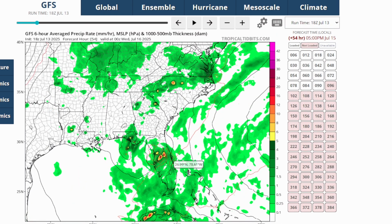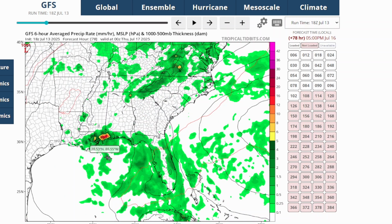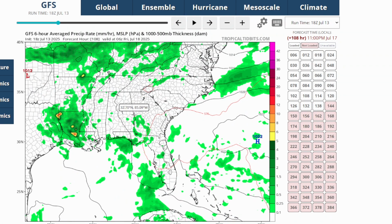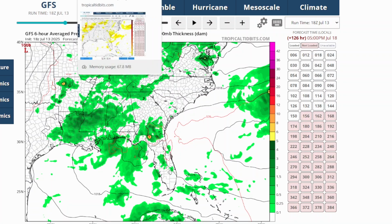But it does bring in a lot of heavy rain over Florida, potential flooding. This is on Tuesday. Even going into Wednesday, you start seeing a lot of that rain along the Gulf Coast, but it doesn't really turn into a well-defined tropical cyclone, just a bunch of rain on the GFS. But that rainfall just stays there across the south, even going into next weekend.